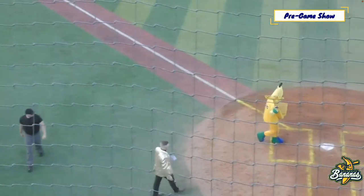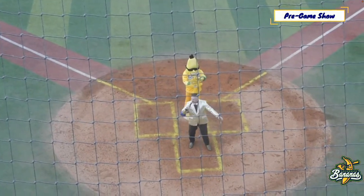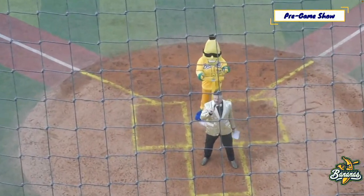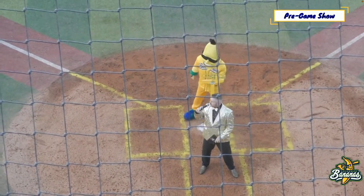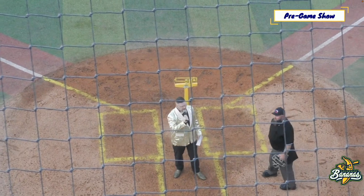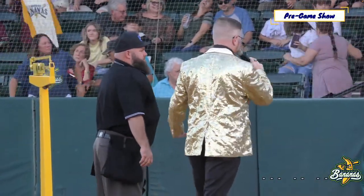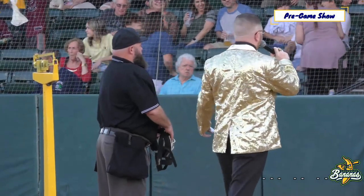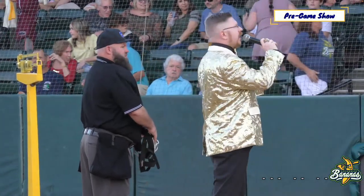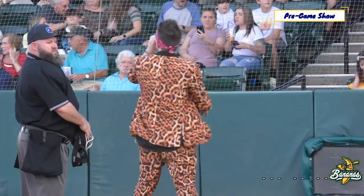The manager for the Bananas here, I couldn't agree more that he's a perfect fit. The energy matches the team perfectly. Here is the young professor to announce tonight's weigh-in. Banana ball weigh-in of the evening, and here to officiate is your home plate umpire, Mr. Vincent Chappell. Now, in our weigh-in, we will go ahead and introduce the party animals for some weigh-in on behalf of the party.